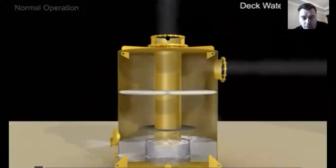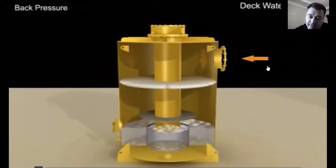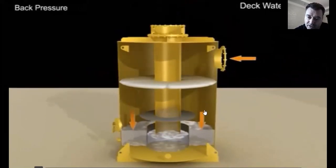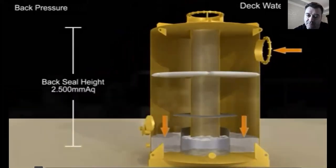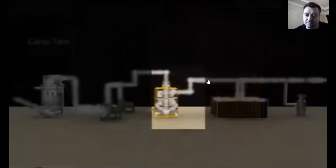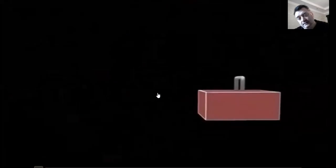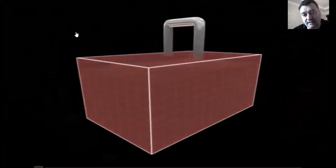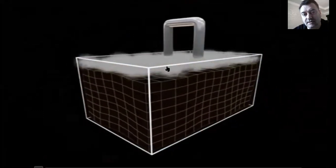So the gas is going here and going back, but there is no back pressure. You see, the back pressure will press the water, which is 2.5 meters. Yeah, so the gas will not be allowed to go into the engine room. So when everything is okay, the gas passes inside the cargo tank, sorry, and pushes the gas here.